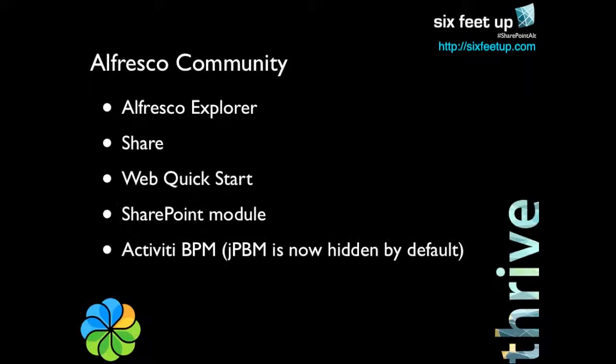Now the Alfresco community, which is the open source version of Alfresco, the version 4 for that was actually released in October of 2011, so a few months prior to the enterprise stable version. At that point in time, the enterprise stable version was version 3.4.